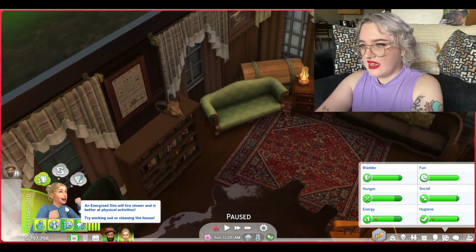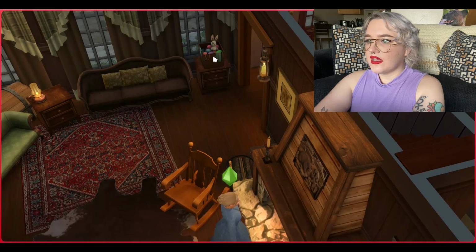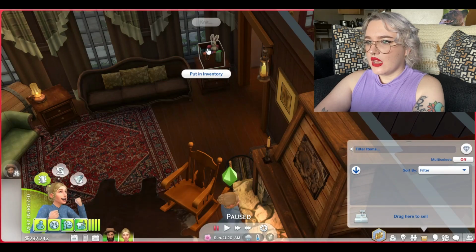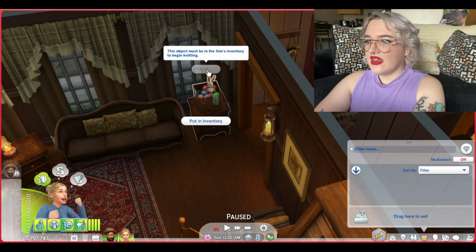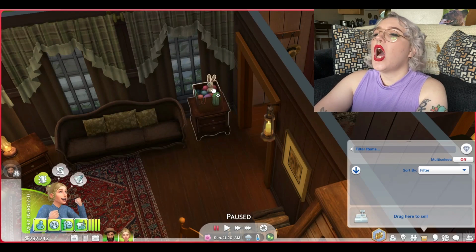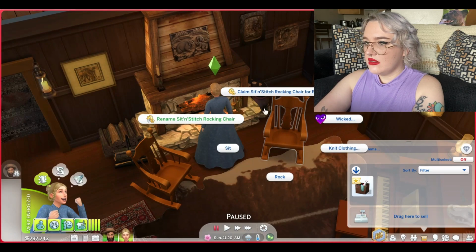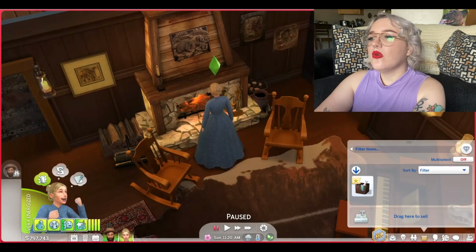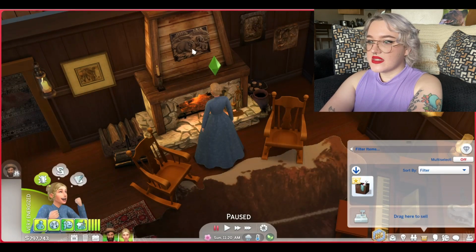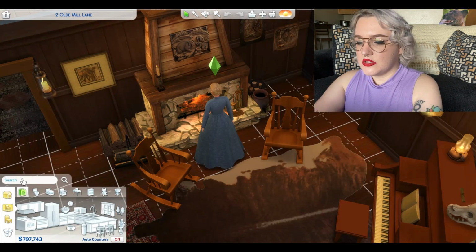Does she need like knitting stuff? Okay, let's have her do some knitting. No? What do I need? God damn it. What do I need? Object must be in Sims inventory. Oh, that's cool. Okay. Why don't you sit here? Why am I claiming all these things? I don't understand what it means. I probably downloaded something. Oh, I don't even want to do that because I can't sell the things I knit. I forgot. Okay. Also, I need to change my money situation.